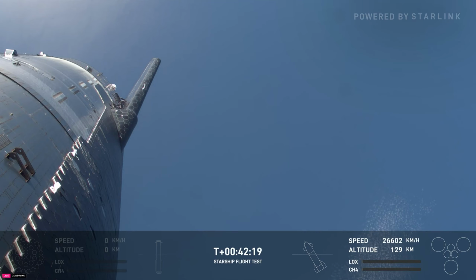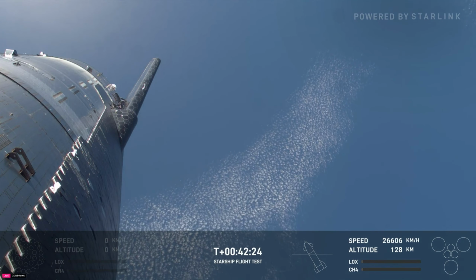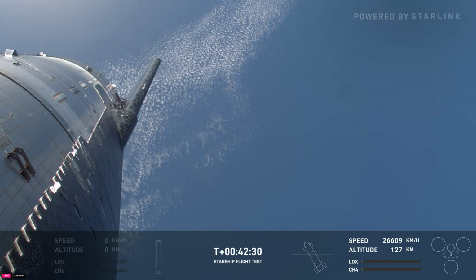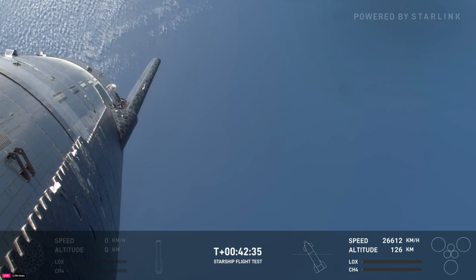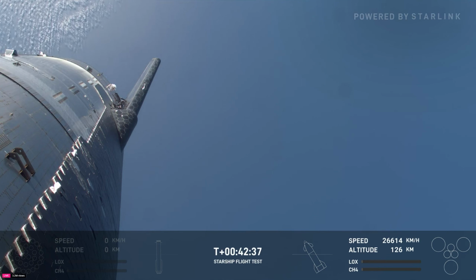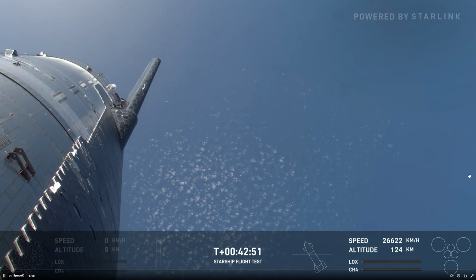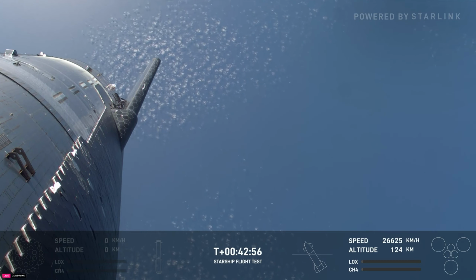And Kate, that's where Starlink has just been the unsung hero and the MVP of this test campaign. It's able to give us data, not just awesome video, but also data in real time as we're going through reentry. Throughout the history of spaceflight, this just hasn't been possible. This is an environment that is so unforgiving, so hard to model, so hard to understand. And for the first time ever, we're able to literally watch as it unfolds and get that data in real time. And we're able to do that with Starlink.